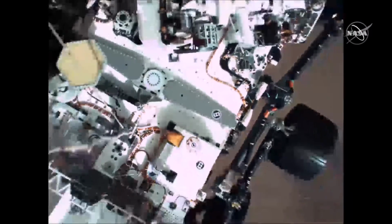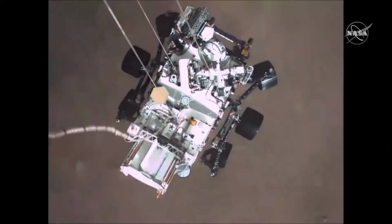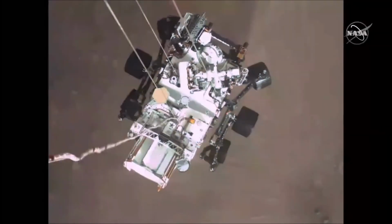Let's take a look at the descent stage view looking down as well during that sky crane portion of flight. So here we go. The rover begins to drop away from the descent stage, and that's the first part of mobility deployed. You can kind of see here right before we pause that the mobility kind of shook a little bit in that first deployment.